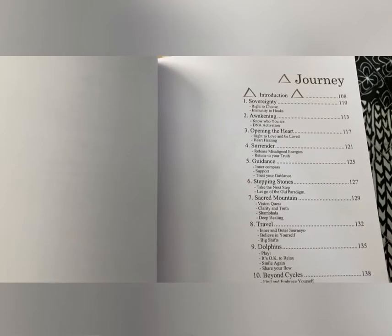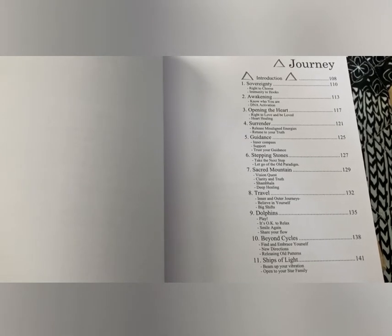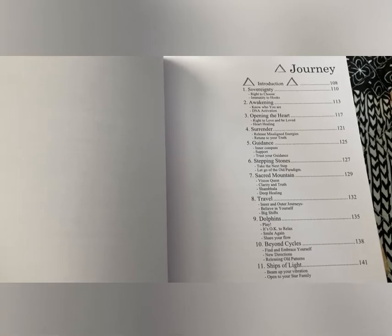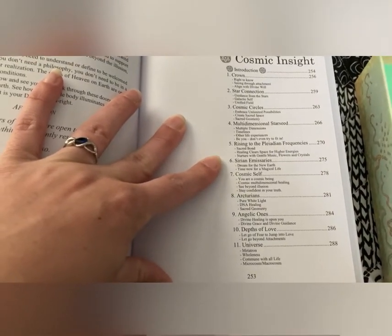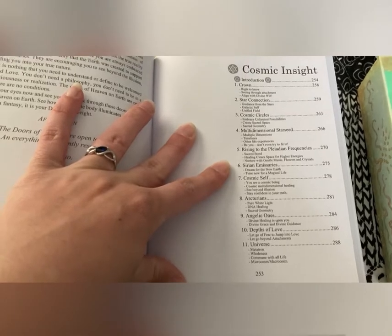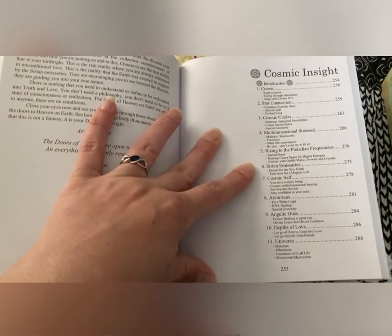This one looks pretty interesting as well, because many of us are on our spiritual journey and we need healing. This is Cosmic Insight. That one looks pretty interesting. No, I have not actually played with the cards yet. I thought I would do the review first.